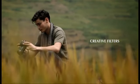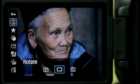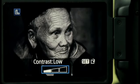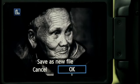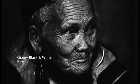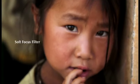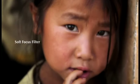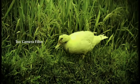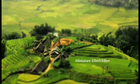Creative filters are great storytelling tools that accentuate the mood of my images. It's as easy as picking a shot and applying the desired filters. The grainy black and white filter adds a layer of high contrast tones for a nostalgic look. Soft focus produces a dreamy visual effect that softens the composition. Toy camera exudes fun with color shifting and vignetting, while miniature effect shrinks objects with a photographic illusion.